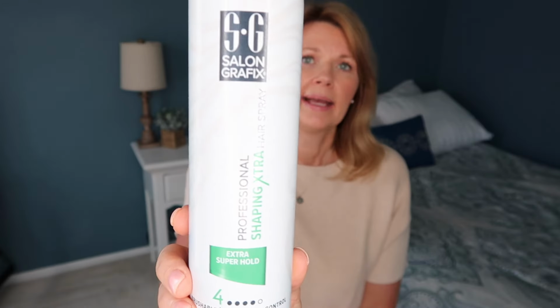And I finished up another one of this. This is the Salon Graphics Professional Shaping Hairspray. I have been using this for years as well. The only place I can really find it now is at my grocery store, which actually makes it very convenient because when I need it, I just pick it up when I'm doing my grocery shopping. But I love this hairspray. It gives me hold, but you don't look like you have helmet head.